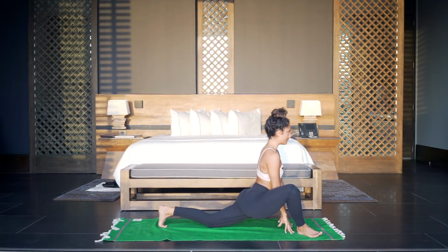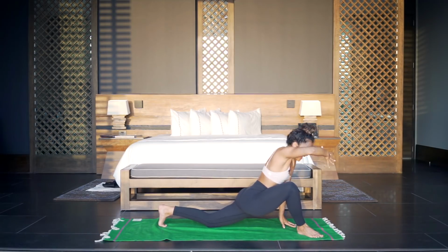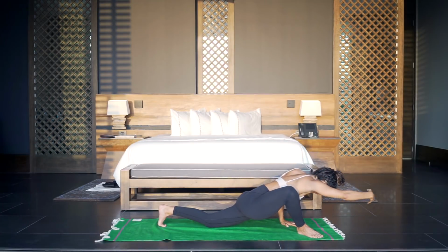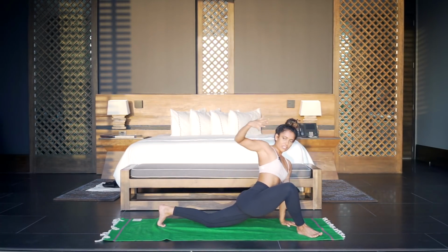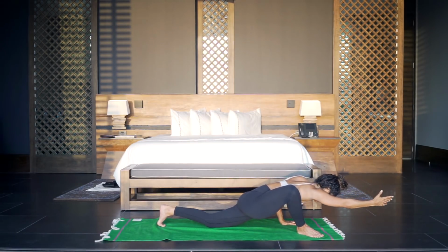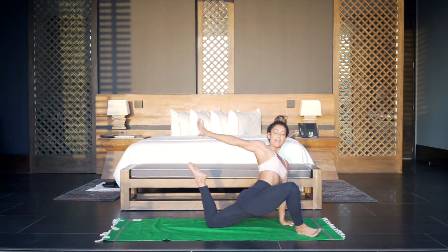Come up to the fingertips. Reach your right arm forward. Inhale. Exhale, reach it around to the back. Inhale, reach it forward. Exhale, reach it back and open the chest. Inhale, reach it forward. Exhale, reach it around. Maybe this is enough. If you'd like to go further, back leg bends.